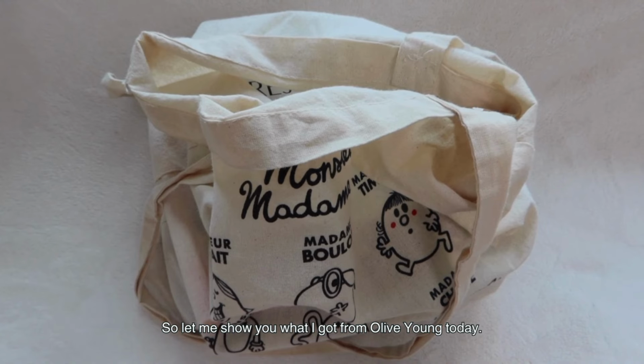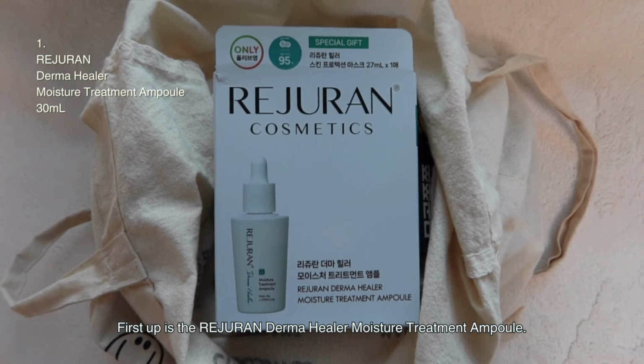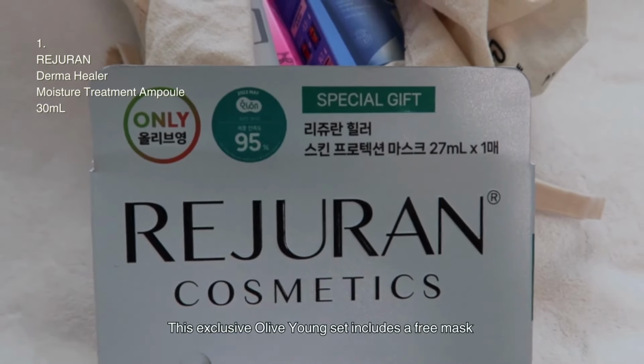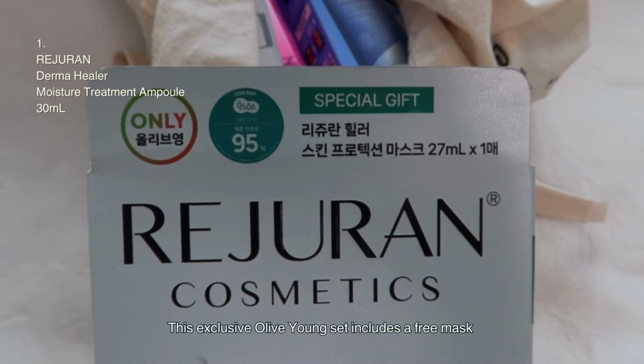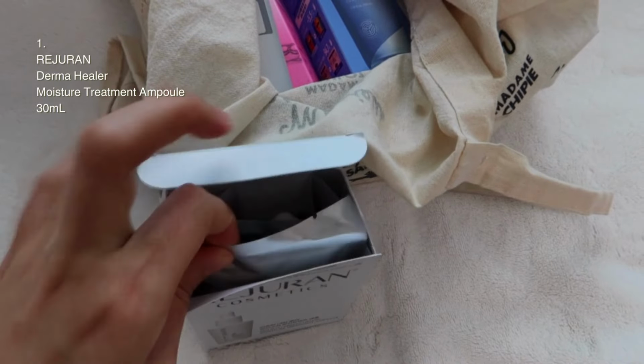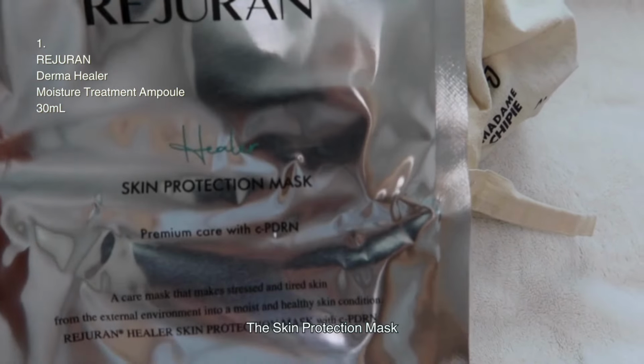Okay, so let me show you what I got from Olive Young today. First up is this Rejuran Derma Healer Moisture Treatment Ampoule. So this exclusive Olive Young set includes a free mask, and it's called the Skin Protection Mask.